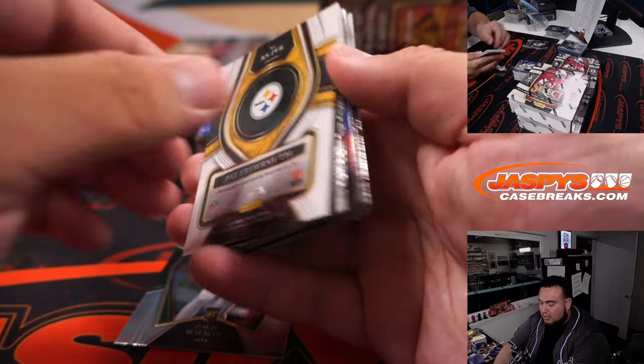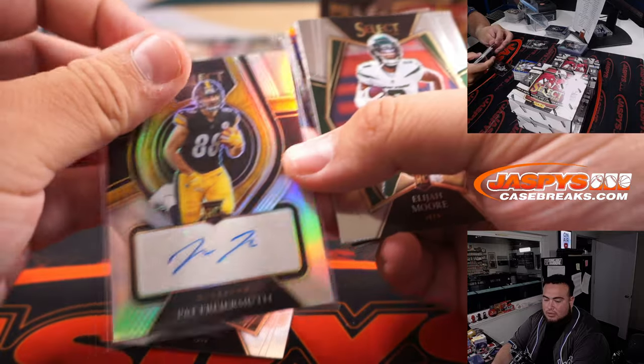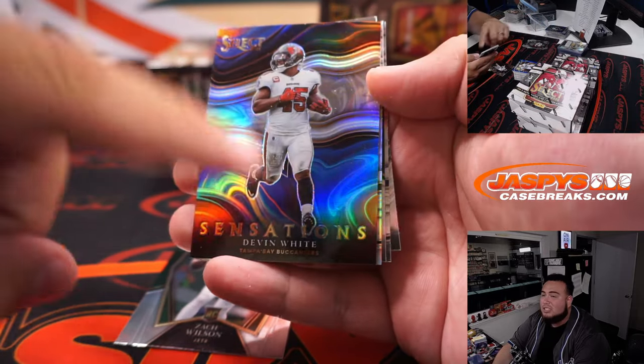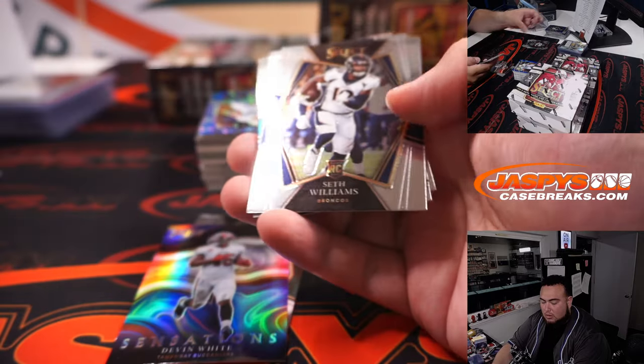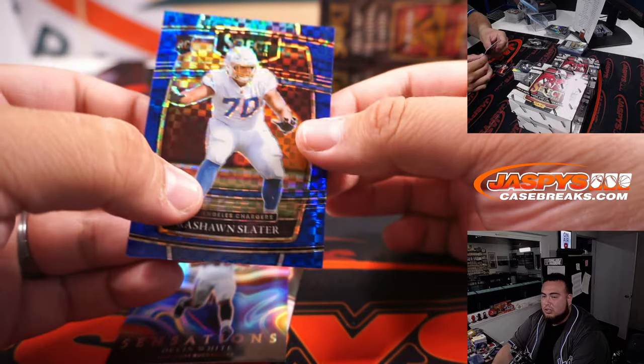out of 149. Nice one there. That's for the Steelers. That's going to Glowbug. Elijah Moore. These sensation cards, silvers look really nice. There's Michael Carter. Rashawn Slater.